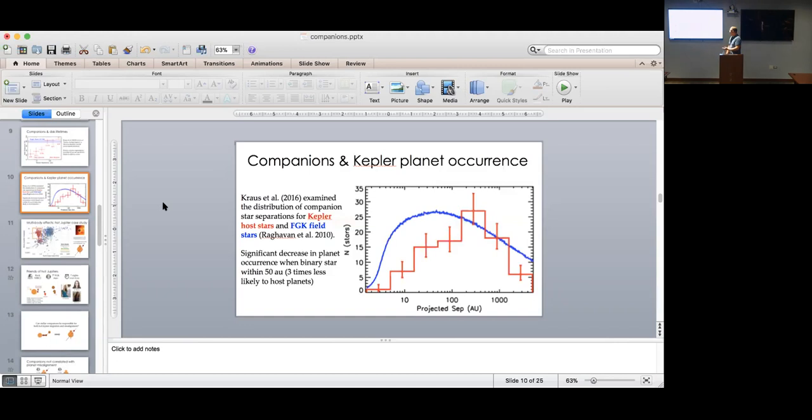Another paper that I didn't mention is by Ji Wang. He did something very similar to Kraus's work, but I think Kraus uses non-redundant aperture masking on Keck, and Ji used a coronagraph and laser guide star. Ji's work showed that the anti-correlation actually depends on planetary mass. Just like you said, I forgot exactly how the correlation goes, but he did find that it's not absolutely true for every type of planet. It does depend on how big the planet is, whether or not a stellar companion will make a difference.